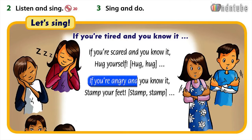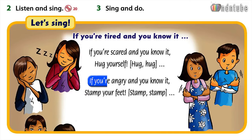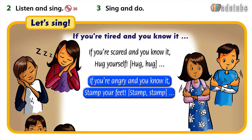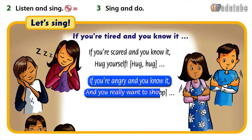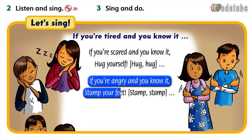If you're angry and you know it, stamp your feet. If you're angry and you know it, stamp your feet. If you're angry and you know it, and you really want to show it. If you're angry and you know it, stamp your feet.